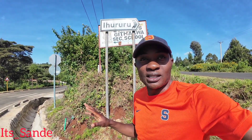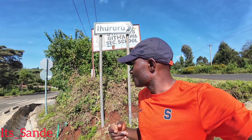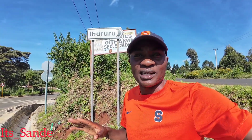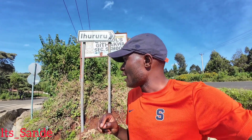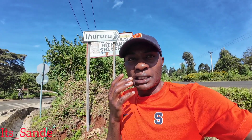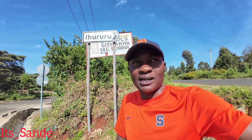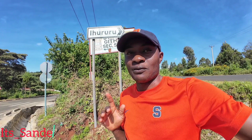So when I was exploring this Ihururu area, I saw something very unique that I wanted to show you around and try to figure out if this is a real thing that is happening here, and if it has a very nice impact on the environment here. Something that is happening here is that they have tried to construct a very nice road that looks like a modern road in this area, in terms of the class of the road. So we're going to explore this area. We see this road here and see if it fits the classy roads that we have ever seen.